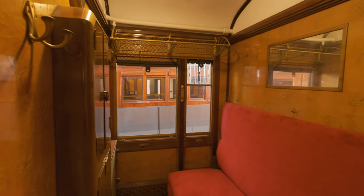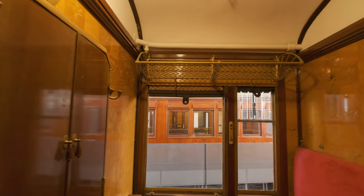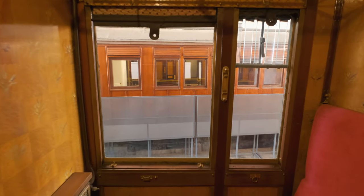This one is similar to the previous, but smaller. It's equipped with a convertible bed. It also has a closet.